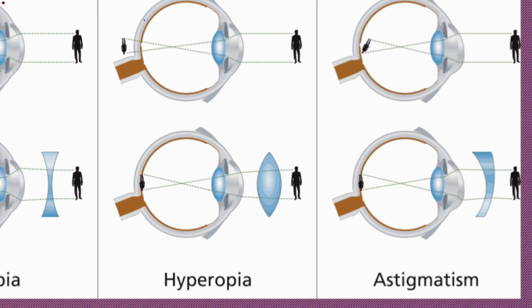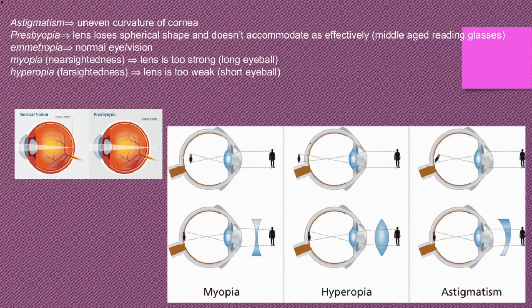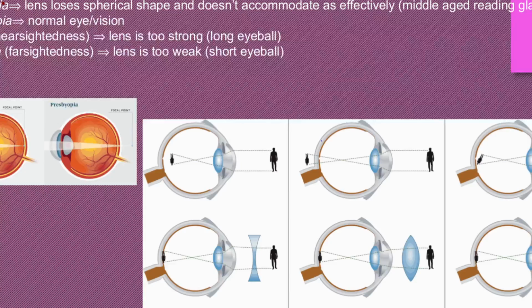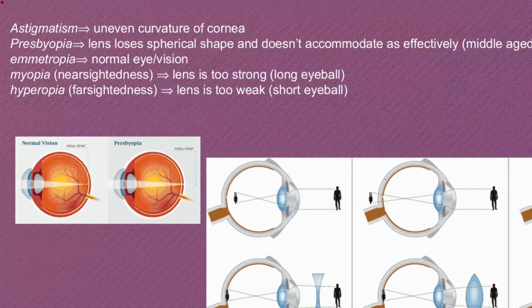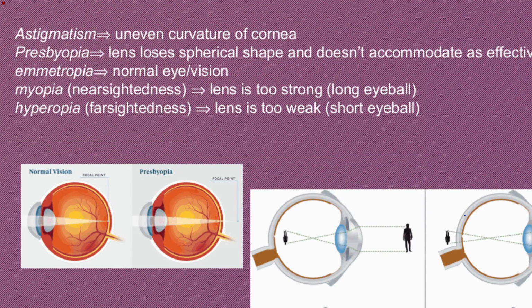Astigmatism, you see there's an abnormal curvature of the cornea, and then the corrective lens will balance that out so that our image would be reflected properly on the focal point. I think those terms are already in your notes, but I'm going to zoom in a little bit in case you need to write those down.